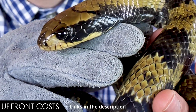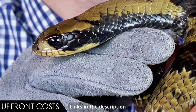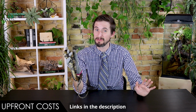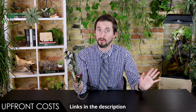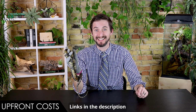You're going to need a substrate that can hold humidity and deal with some messes. And you're going to want isopods and springtails. At least I would definitely recommend this with a false water cobra, so that you don't have to be cleaning up as many messes all the time. A cleanup crew can really help you, at least with the spot cleaning that you missed, that you didn't notice. And frozen feeders, have some on hand, because these guys like to eat.